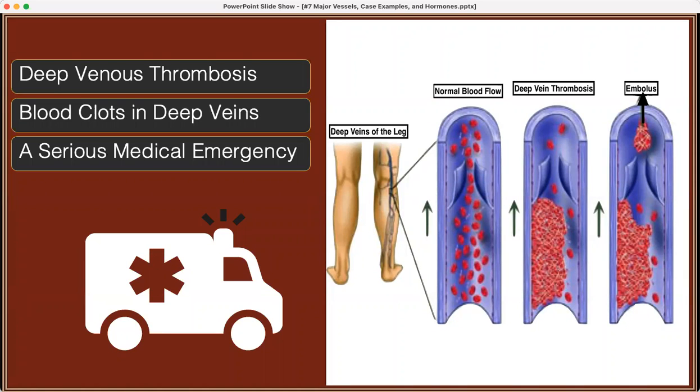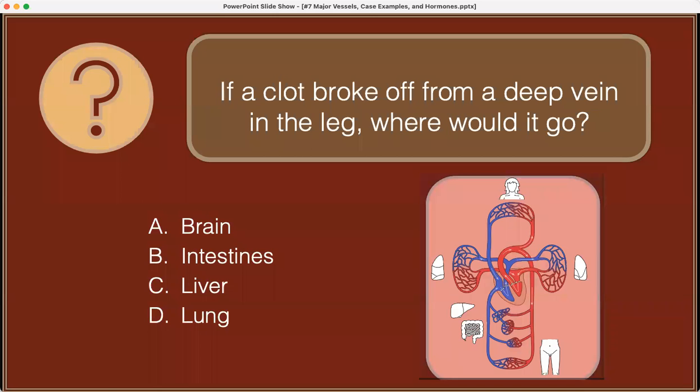So deep venous thrombosis, on the other hand, is a medical emergency. When you develop deep venous thrombosis, a clot can form, and pieces of the clot can break off. And if they break off from a deep vein, where would it go? Would it go to the brain, the intestines, the liver, or the lungs? The answer is lung. It would go into the right side of the heart, through the right atrium, right ventricle, pulmonary artery, and potentially go off into one or both lungs.